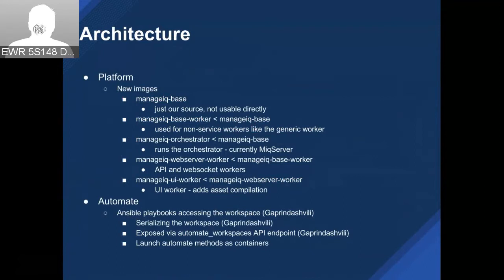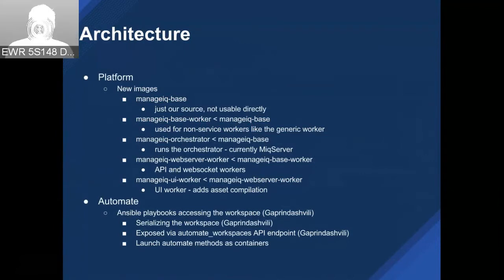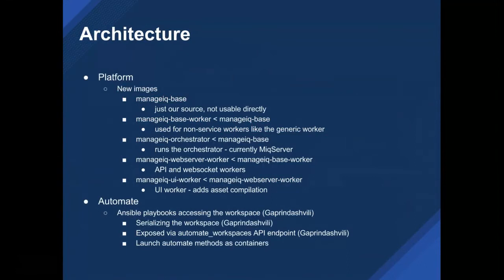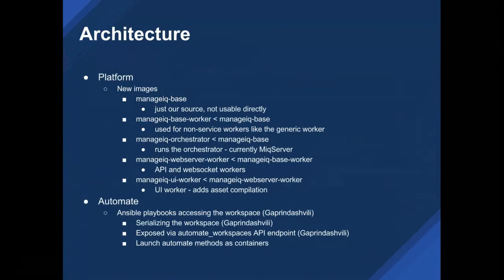The orchestrator is the guy who's going to sort of spin up all the other workers. And then on top of the base worker, you have the ManageIQ web server worker, which would be the API and WebSocket workers. And on top of that, you have the UI worker, which adds in the asset compilation on top of those. And he's built all these images and got it working with the templates that we had previously, injecting them where they should go, and seems to be working pretty well.